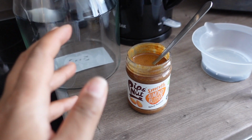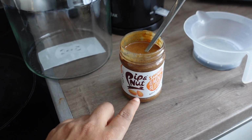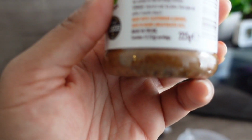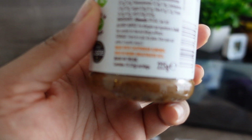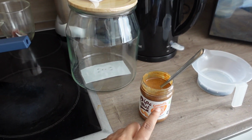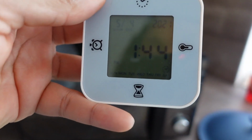Chronicles of living in a new country, because I've never seen this brand. I don't know how it tastes, but it's all natural almond butter. Well, is it all natural? Oh yeah, it's just almonds and sea salt. So I'm gonna add some cinnamon to it because that's what I like to do. And we're gonna fix our breakfast because it is 1:40 and I am starving.